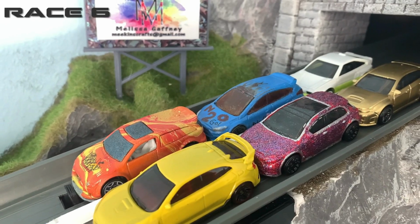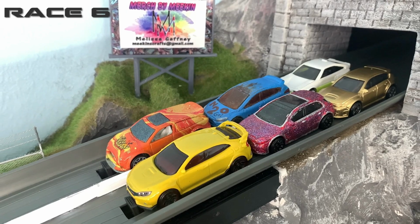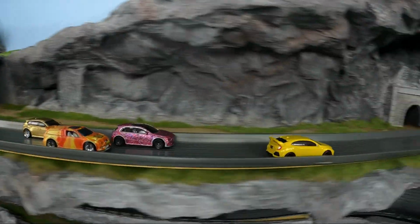Final race, and the bottom 2 in points are in row 1. Chips and Chris. Daddy G and Nitro in row 2, Cookie and Eddie in row 3. Chips jumps out front and Daddy G follows behind.